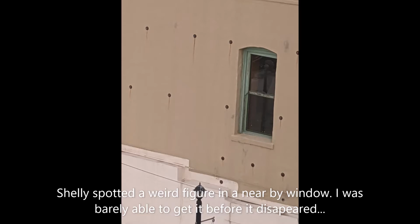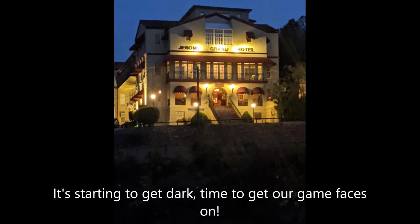Hey guys, we found a creepy little shack. It's right by an old abandoned building. Try to zoom in. All these trees. We keep hearing scratching from that bottom window there. Let's check it out. Okay, here we go.